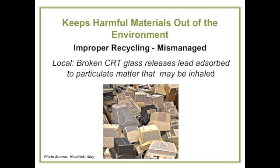If a CRT glass is broken, that lead can adhere to glass particulates that get into the air and can be breathed in. Again, those mercury lamps, if those are broken, that can create an exposure as well. So this is why it's very important, especially for businesses, to use a certified recycler. And this is addressed in another of our videos and in one of our fact sheets that we may want to look at.